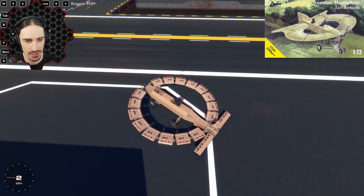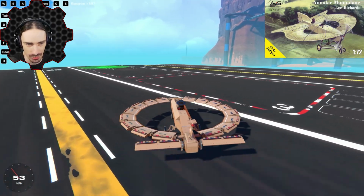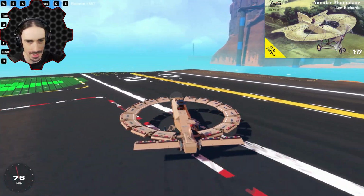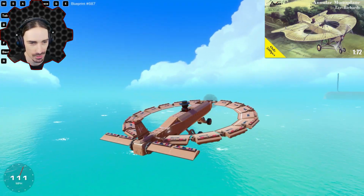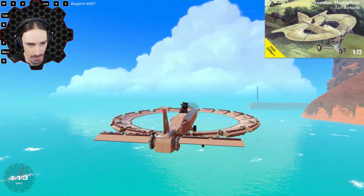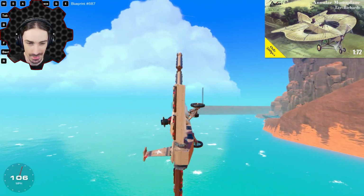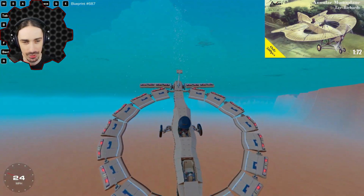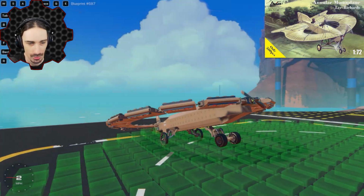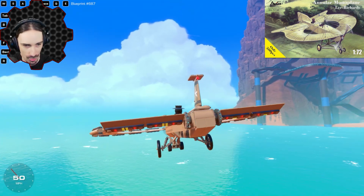I wasn't sure if this circular wing design that I used with the game mechanics was going to work, considering the front edge of all the wings are facing in different directions. I was worried they might cancel out a little bit and not provide a lot of lift. But as we can see, this thing is not bad. Oh, it does not like going upside down. I tried to just do a barrel roll, or I guess an aileron roll if you want to get technical. I know the difference, because everyone calls it a barrel roll, okay?